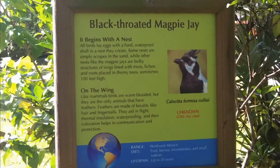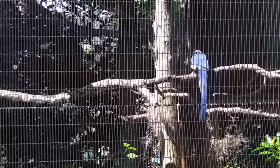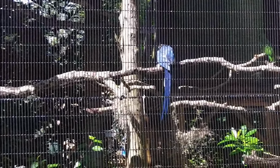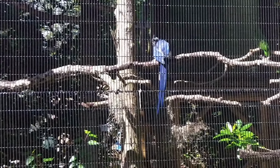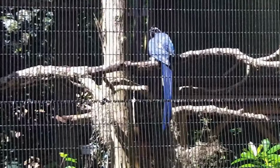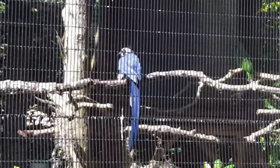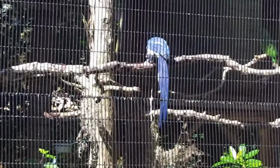That has Thickneed. Here we have the black-throated magpie jay, which resembles a giant blue jay. Really interesting. It's got an extremely long parrot-like tail. But if you look at his face, it's basically like a giant blue jay.